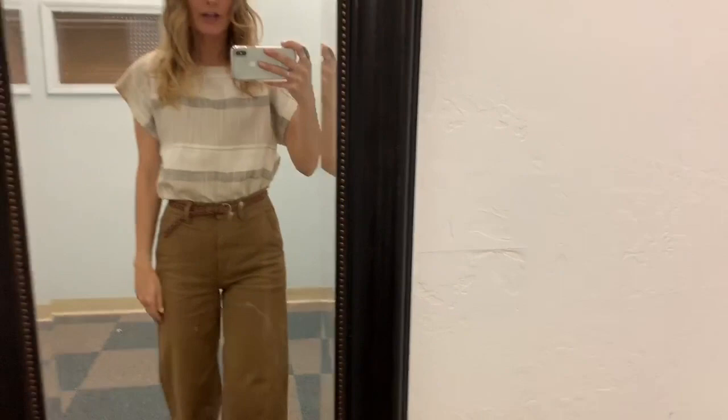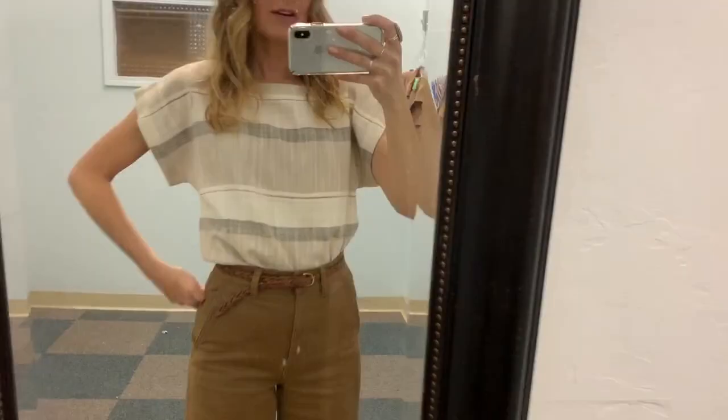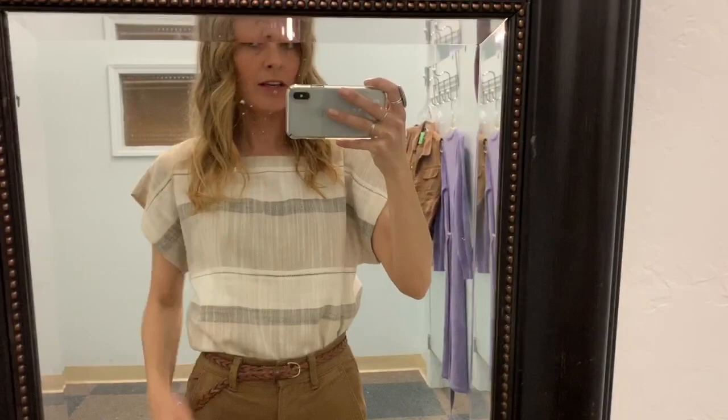And then here's the top just tucked into my wide leg pants. I think it's a pretty cute summery look. I love the cut of this top. It's just really boxy. And then the collar actually is boxy too. I think I'm gonna get it, guys.